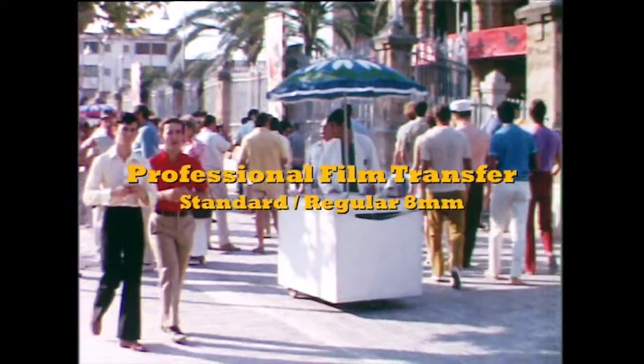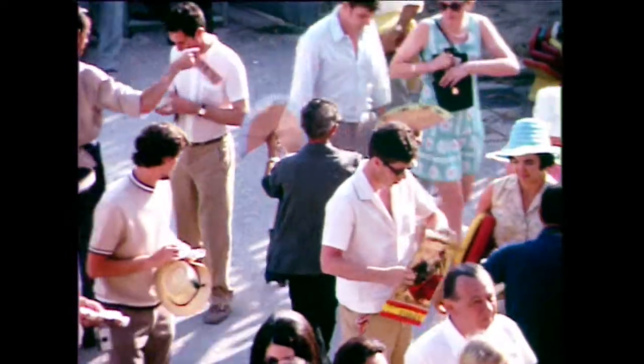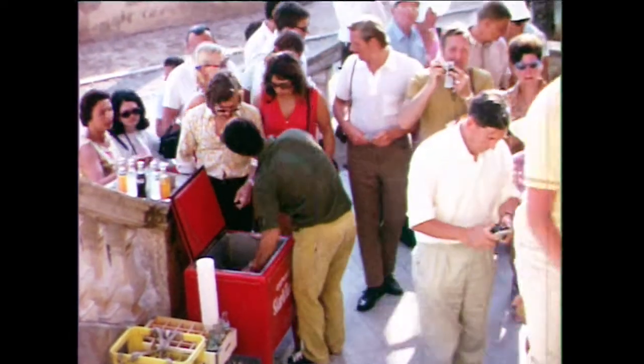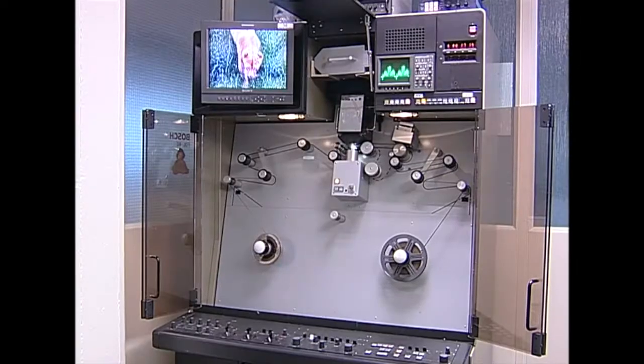So what you are looking at is standard 8mm home movie footage. It has the smallest aspect ratio or frame size of any gauge of cinefilm. But as you can see, the resolution and colour is excellent. This is due to the fact that this film is being transferred on a professional telecine machine.